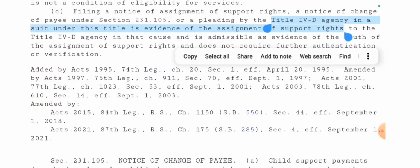Okay, so who's suing you guys? It's always the Title 4D agency. Why? Because it's the Title 4D agency's case. Okay, it's not your child's mom's case against you. It's the Title 4D's case against you. Okay, why? Because your child's mom signed over the support rights of what? Of the child.